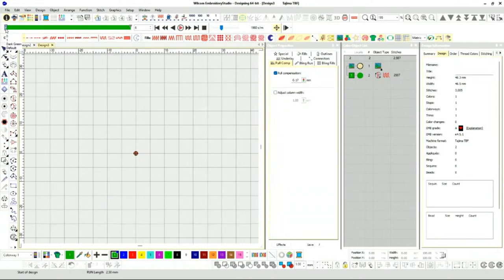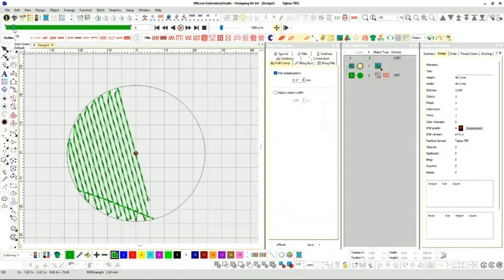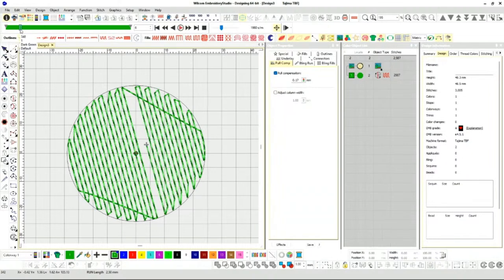I wanted to start on the bottom. So it starts on the bottom. It's going to do the underlay at a 90 degree. So 90 degree is perpendicular to my final stitch. This is your tatami underlay, and now it's going to do the edge run. So it does the edge run now. Bam, it just finished my underlay. So it did that last edge run.